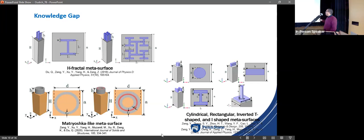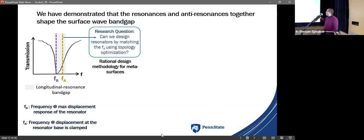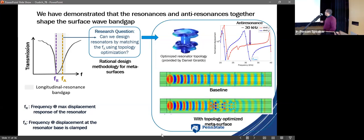So several basic designs were proposed for these resonators to either filter the waves, I mean reflect the waves, or even enhance their transmission. But we can also use topology optimization. We know that if we plot the transmission, the band gap is created by the resonance frequency. We have FA as the targeted frequency. And topology optimization can be used to get complicated shapes of resonators that can completely reflect the wave. And we have here a kind of metamaterial barrier for these waves.